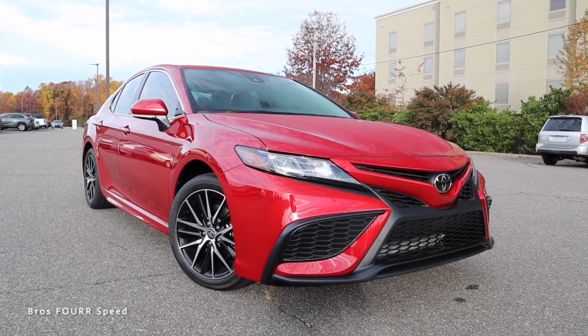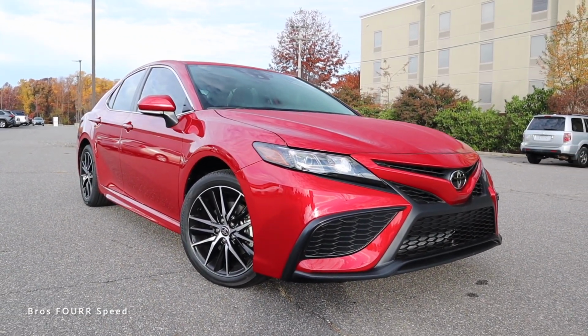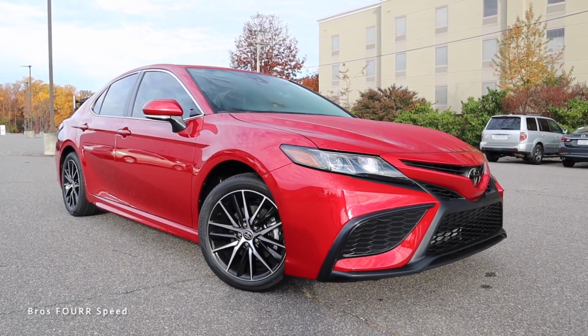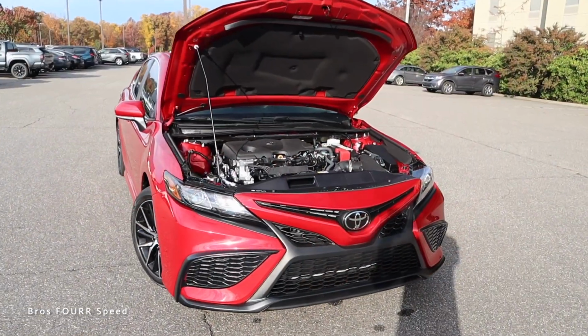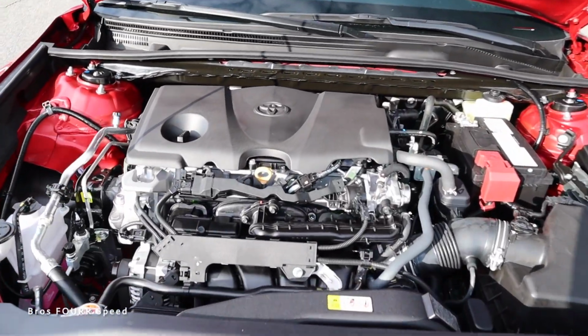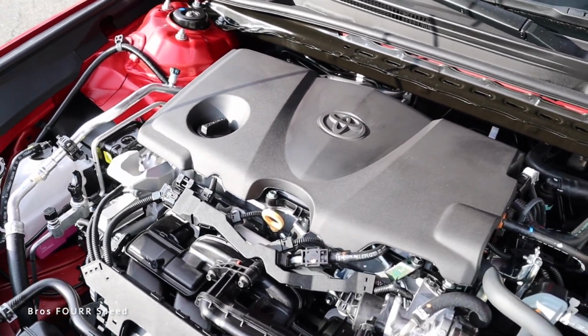And the model that we're looking at today is an SE, finished off in supersonic red, and has an MSRP at $30,200. Underneath the hood of the 2023 Toyota Camry, you're going to find a 2.5 liter inline 4-cylinder engine.